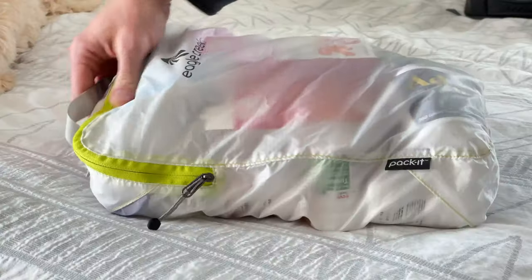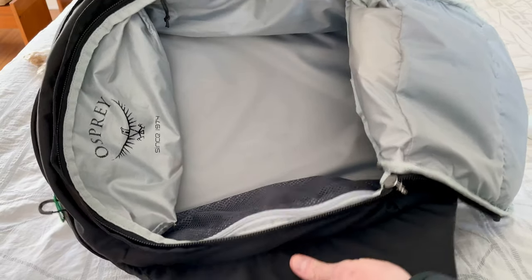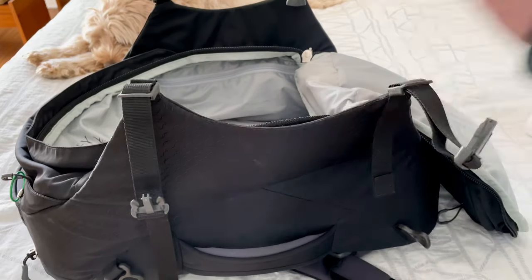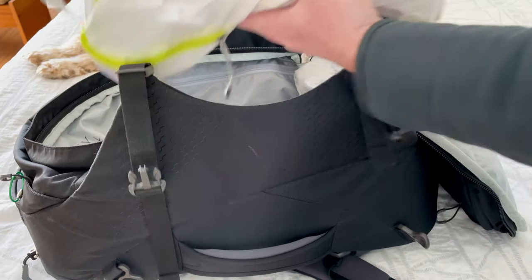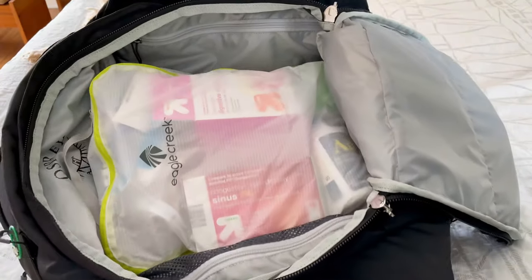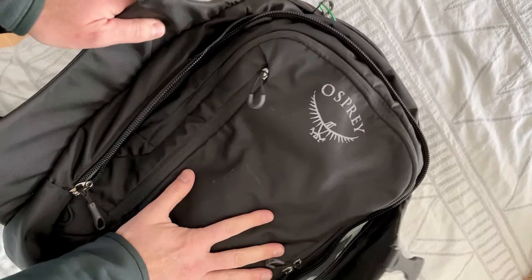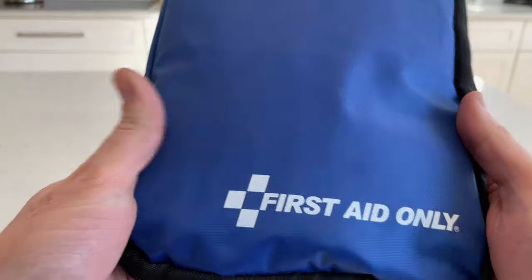And if I were to take all of these things and put them into a large packing cube and put them into my Osprey 30-liter backpack, well, you'll see there's no room for other stuff, really. This is a small bag. So this would be fine if I wanted to go down to Haiti or Africa or wherever I'm headed to and not bring clothes, but it's not really a good solution.